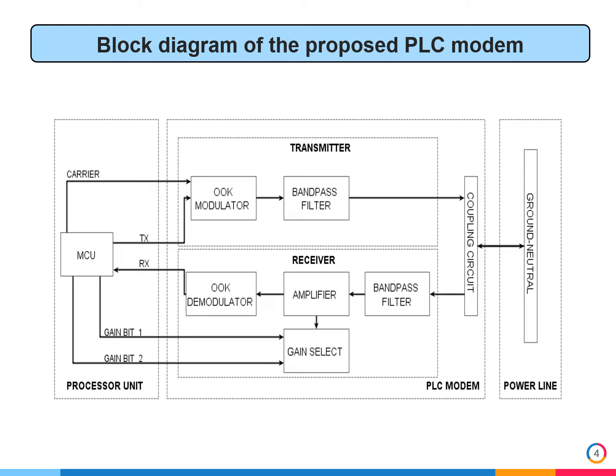The proposed PLC modem is very simple. It is composed basically of OOK modulators and demodulators, followed by very simple bandpass filters. The receiver also has a controllable amplifier that can select automatically the gain of the received signal, and it couples with the power line through ground and neutral wires, which makes the system even simpler since it does not require complex isolation circuitry. The modem connects to the microcontroller that is part of the IoT device through UART communication.